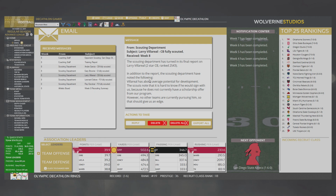Villarreal, 2-star, about average. We have an edge, but we don't have an offer for him yet. Broom, about average. Chances not good. Garcia, really good potential. Very likely to sign with us. The only one recruiting him.